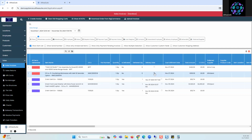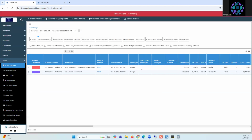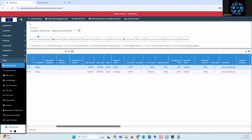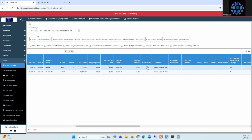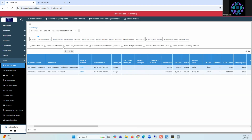Fulfillment date, as soon as a product is delivered, is going to get updated in the delivery date. The reason it's a question mark is because you could have multiple fulfillment dates for the same order. So if I am not in the show item list, then the invoice might have multiple products with multiple days on which they were fulfilled. Similarly, for a back order PO which is created, there is nothing here. So I'm just telling you that if you click on this question mark, it will show you all the back order POs that are linked with that original invoice. So a lot of information is here for you to check.